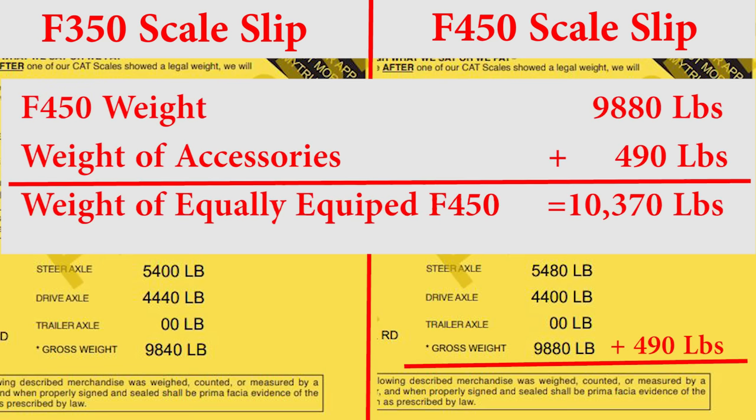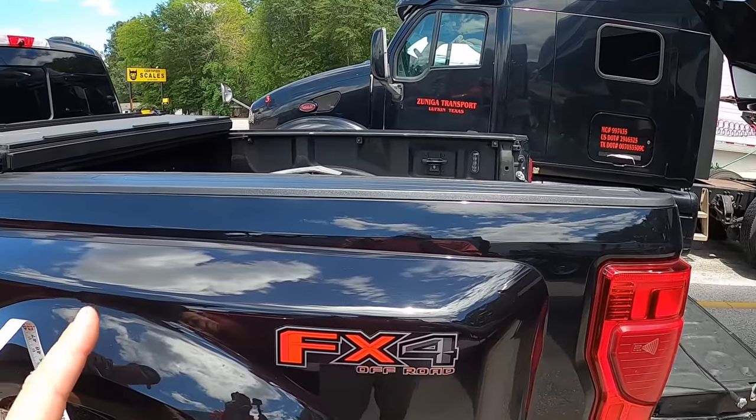So if I were to have an F-450 equally equipped, you can go ahead and say that it's gonna weigh 490 more pounds than it does right now. That doesn't really matter, because you'll see in the next test that whatever we weigh whenever the camper and truck come together, just know that if it was apples to apples, the 450 would weigh an additional 490 pounds than it does right now. We've weighed both the F-350 and the F-450.